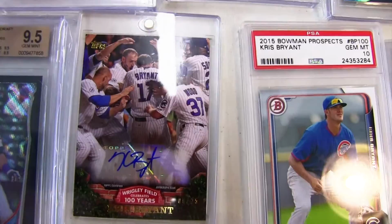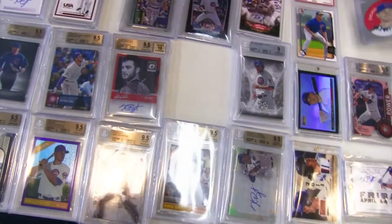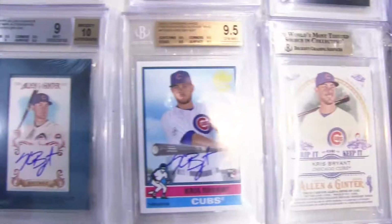What is this? This is the stuff that I've just collected out of a Topps product. I think it was a blaster that you get those out of. And this one was a super short print, right? Super short print, hard to find. You got, of course, his Allen and Ginter rip card. And you can see an assortment of a lot of his different Allen and Ginter cards.